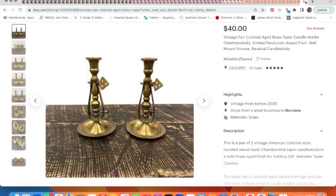And the last one was this pair of brass candle holders. We sold a similar one, a single, on eBay in the last video. These were a little bit of a different style, but I had bought all three together. So this pair went for $40. They have an interesting design where they swivel, so you can put them on the tabletop, but you can also hang them on the wall. Anyway, those were our sales for the last 2 weeks.